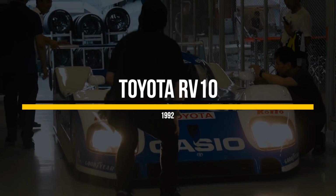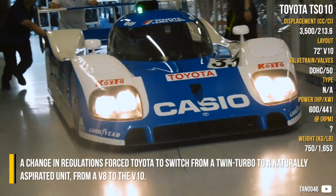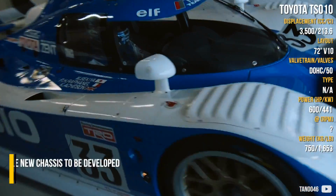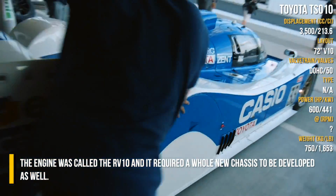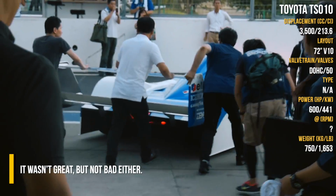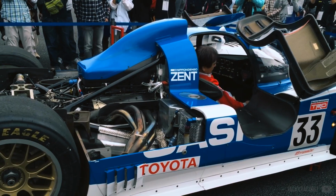Tirta RB10. A change in regulations forced Tirta to switch from a twin-turbo to a naturally aspirated unit, from a V8 to the V10. The engine was called the RB10, and it required a whole new chassis to be developed as well. It wasn't great, but not bad either. It managed to win 3 out of 10 races.